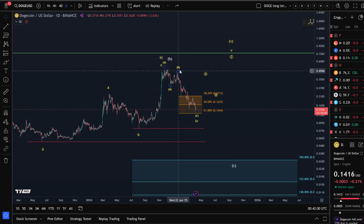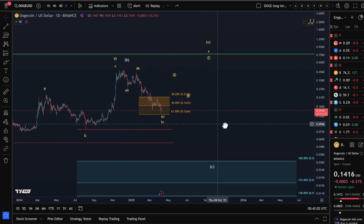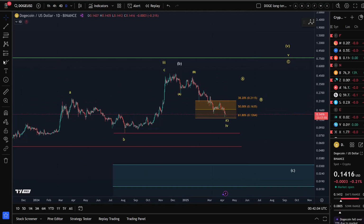So we have an A, B, C structure. That C wave is a very clear 5-wave move. You might see it here. Overall it's a 3-wave pullback so far. So ideally the low forms in this region, but the C wave is 1, 2, 3, 4, 5. So it's full. That's what we tend to say.